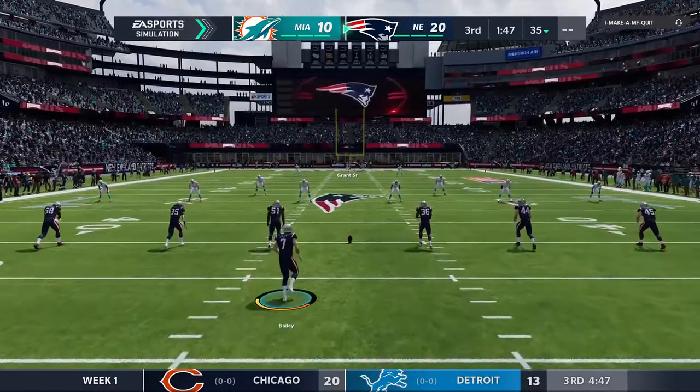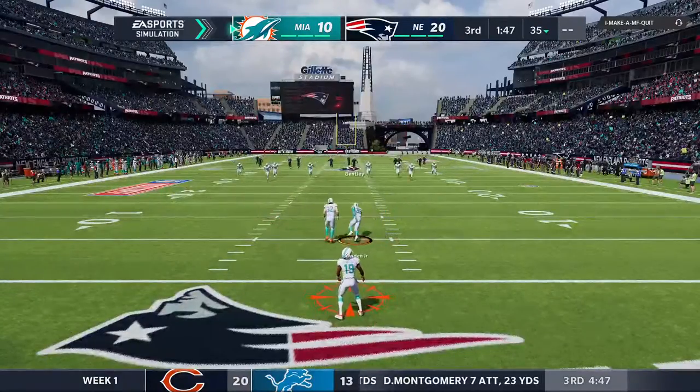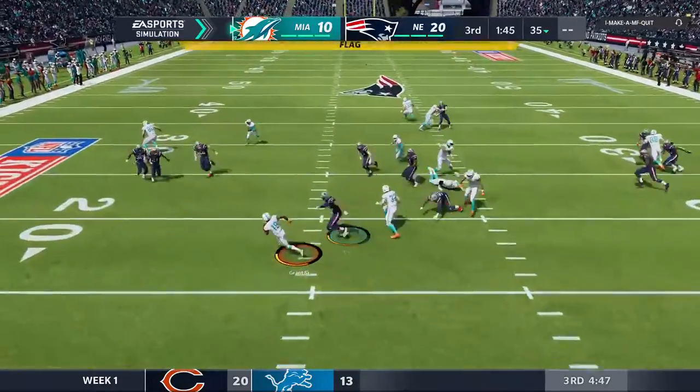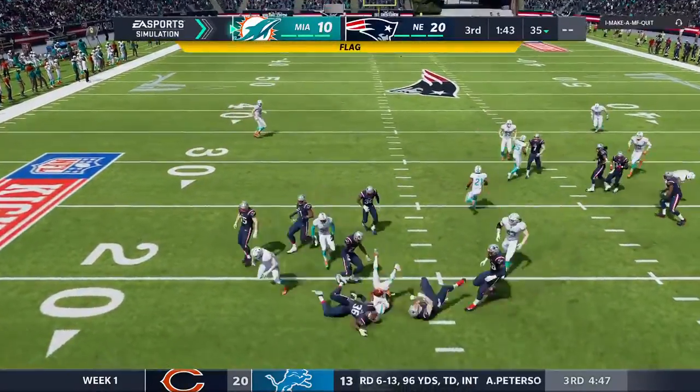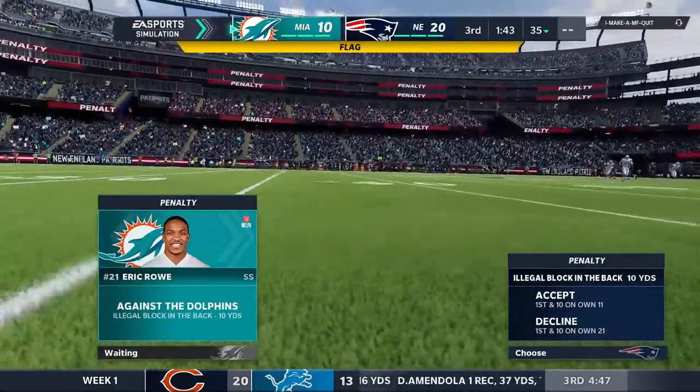Bailey now to kick it away after the touchdown. That'll be taken about a yard deep. And he'll get this just up past the 20, but a marker is down. Let's get the call.